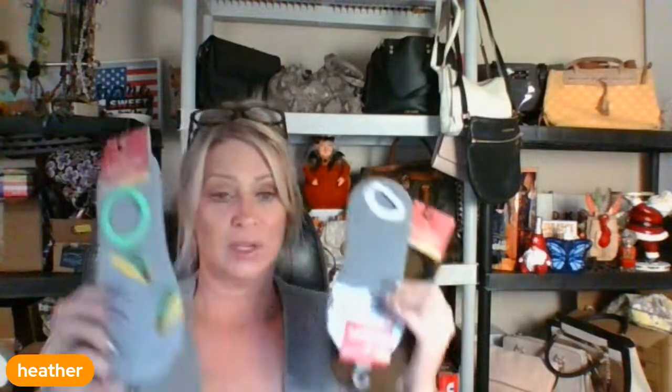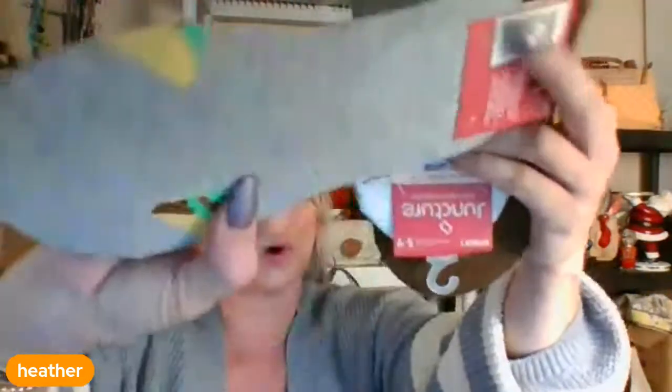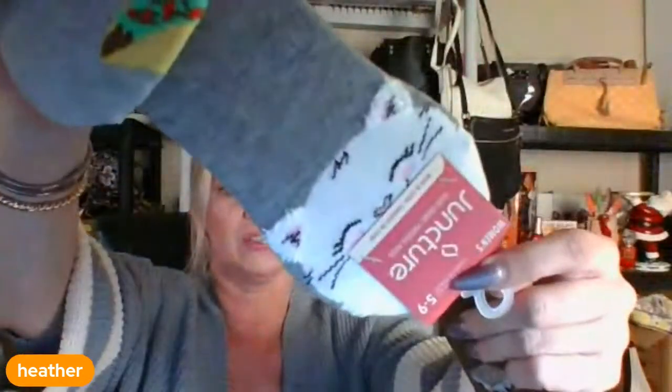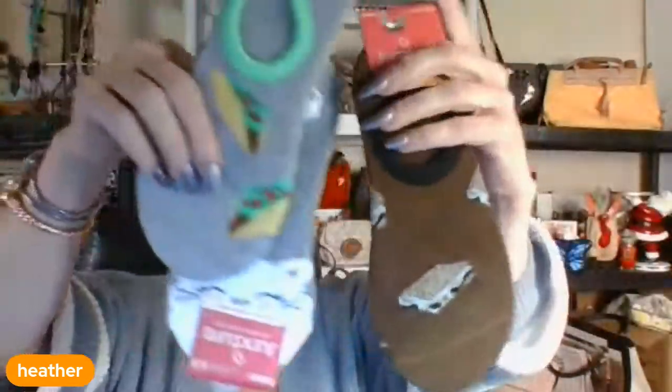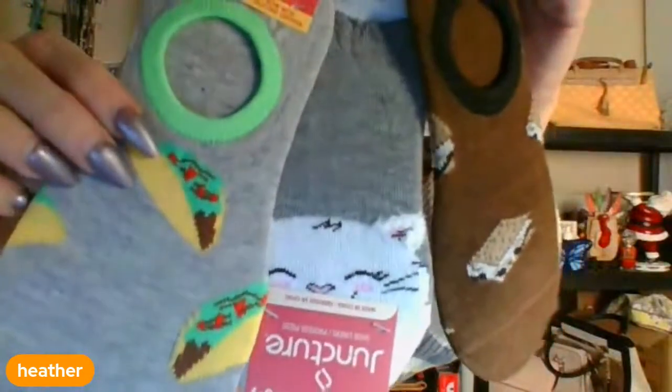I have these really cute little socks, you guys, and I'm just going to do a buy it now. I have these cute little taco ones, and then I have one with the little kitty on it, little slip-ons. And look, these have s'mores. These are going to be buy it now, $3 choice. So first person to type 3, you get your choice: the little s'mores, the kitty, or the little taco.